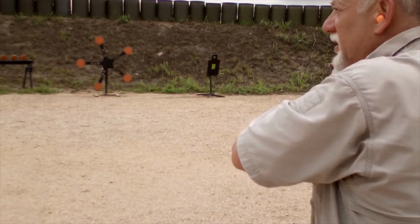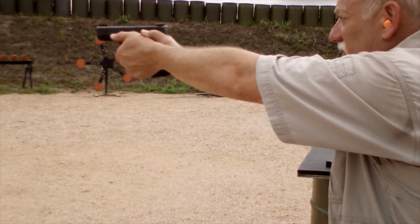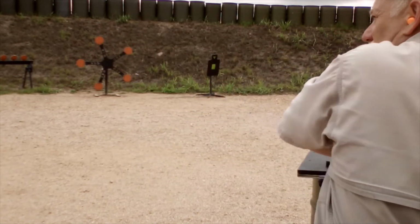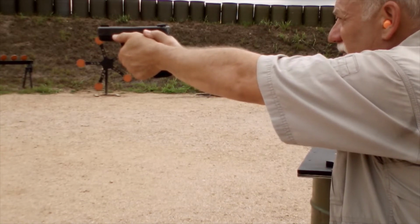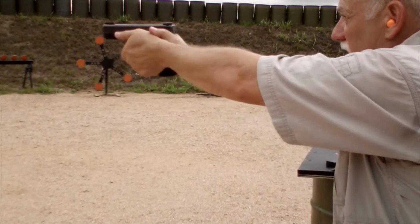Rack the slide, and then push the gun back out on target. Finger off the trigger, slap, rack, reacquire the grip.